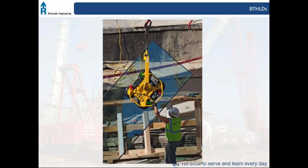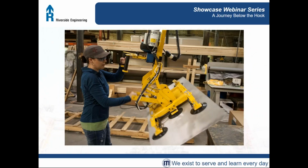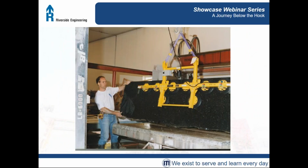More glass. Still more glass. This looks like maybe it is countertop material, granite or something. This is definitely a granite countertop being lifted by these devices.